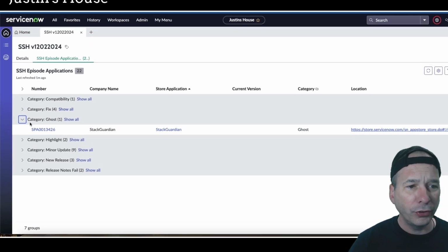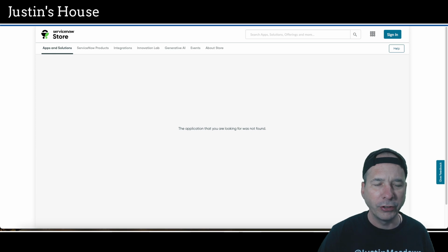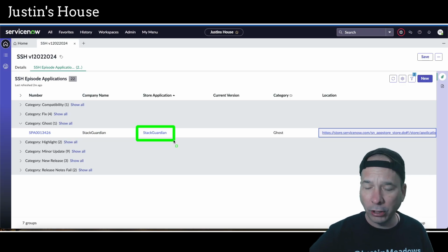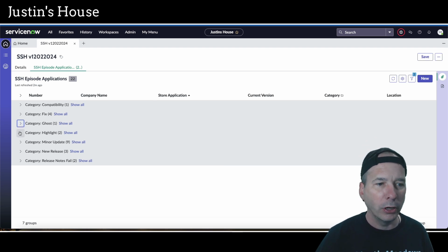There was 1 ghost application. Let's check on it, make sure it's still a ghost. It is. I suspected as much. It's from StackGuardian, and it's called StackGuardian, but don't worry, it'll reappear in the new releases because it looks like it's been replaced by a newer updated application.